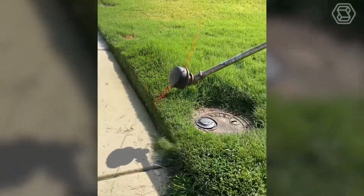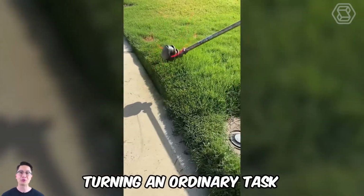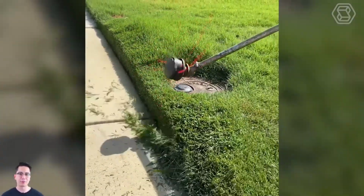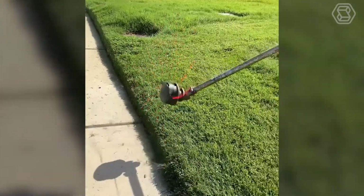Imagine a trimmer that doesn't just cut the lawn, but does it with genuine passion, turning an ordinary task into a real spectacle. This tool is not only a master of its craft, but also a source of delight for the owner, bringing bright colors to the routine of yard care.